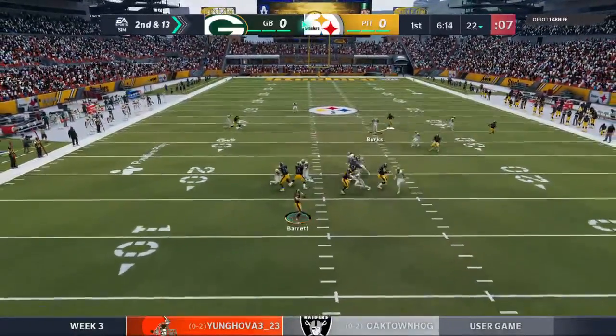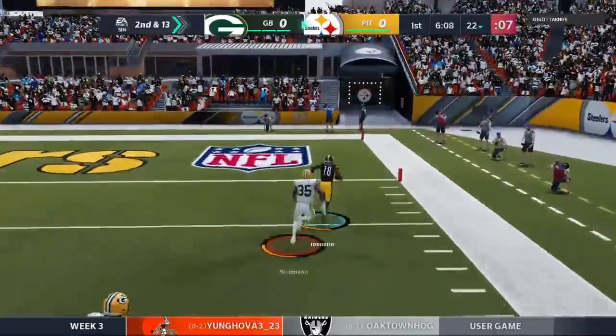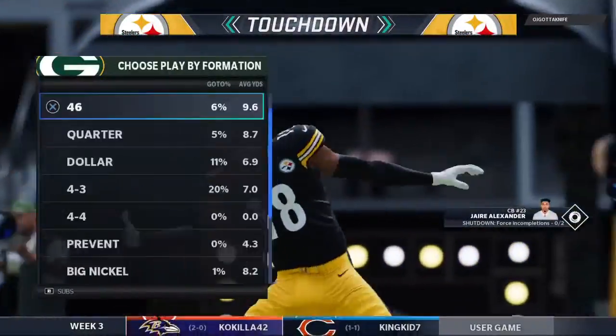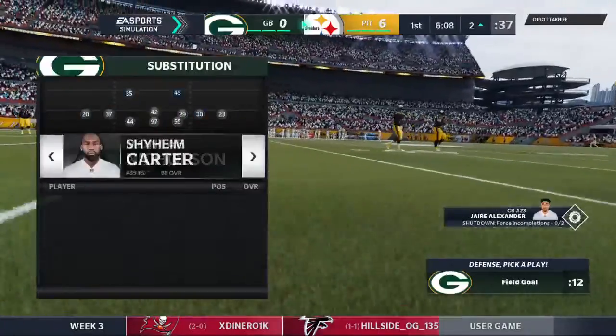Now on 2nd and 13. Barrett trying to lay one up. Oh, this is taken in. It's complete. 20, 10, and into the end zone. Touchdown, Pittsburgh. Deontay Johnson, 78 yards. And the Steelers have taken a first-quarter lead.